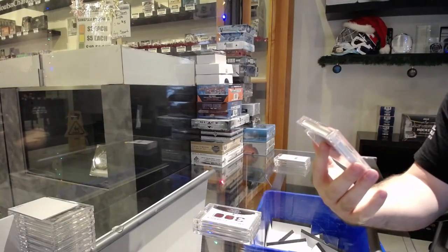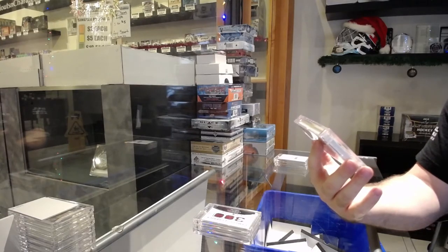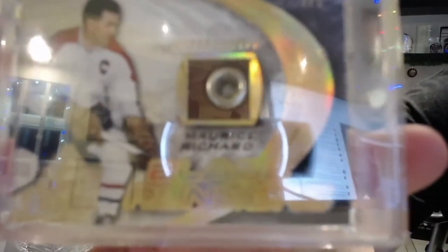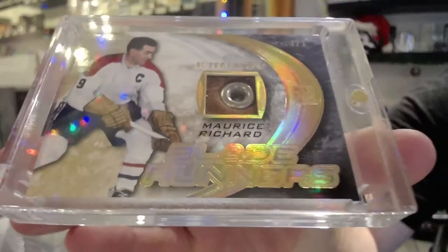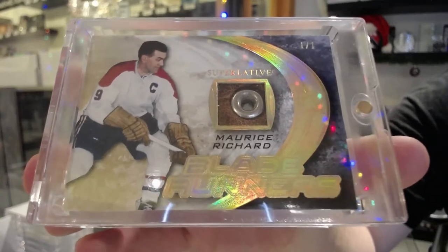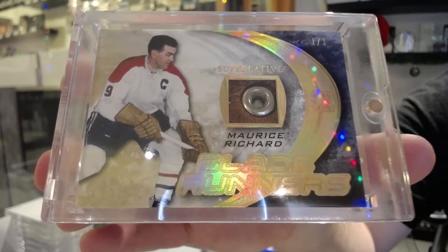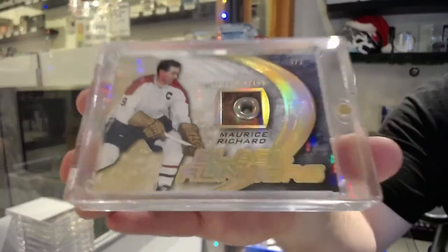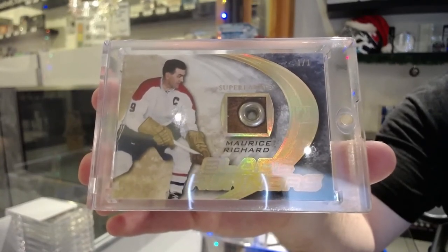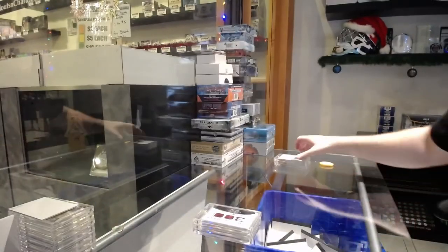1/1 Blade Runner's button, Maurice Richard. 1/1 button, Maurice Richard. Well, that's quite substantial. Wow. Wow, that's going to get a picture after.